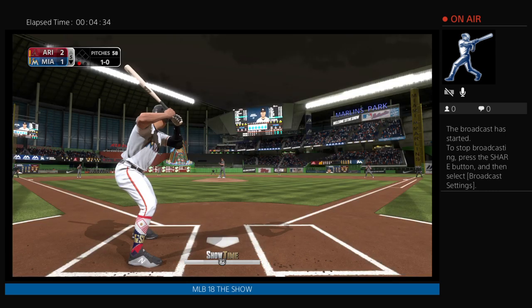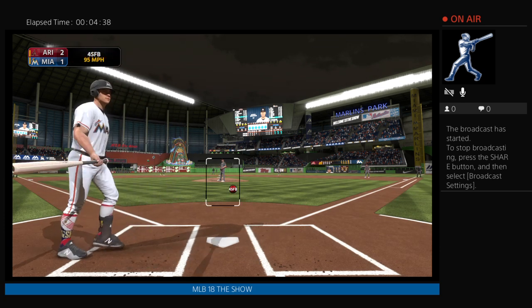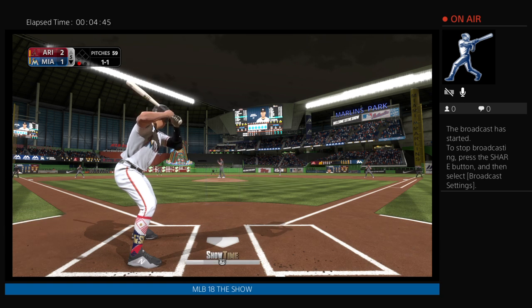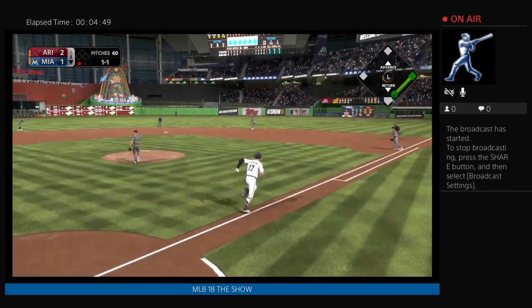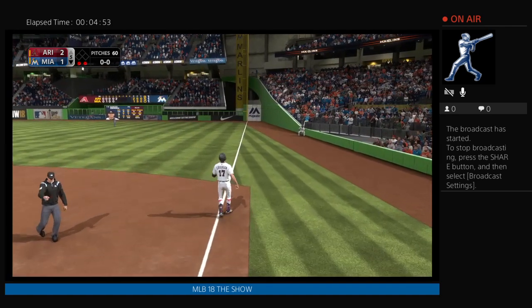The 1-0 is in there for strike one. Hit hard on the ground to third. Lamb is up with it, on to first, and there were two down.